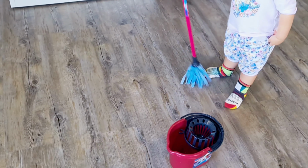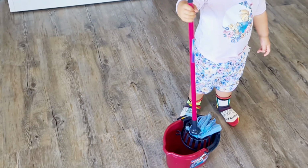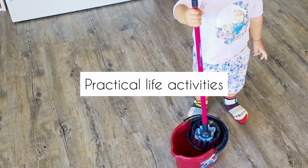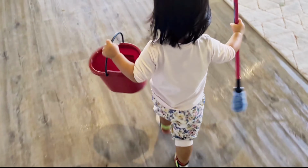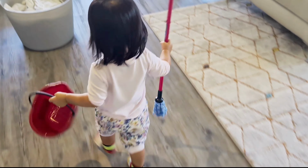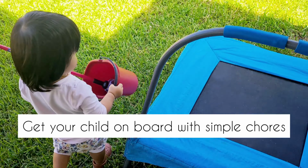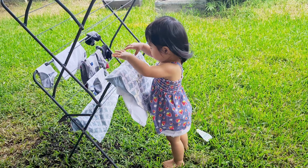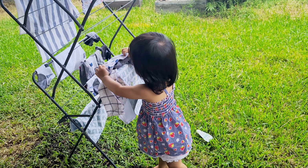Whether you're into Montessori or not, getting your child to help around the house is really important for their development. In Montessori world, we call these practical life activities. If you want your child to be able to take care of themselves, take care of their environment, and take care of the others in the family and become a helpful, positive, and capable human being, get your child on board with some simple chores. In other words, practical life activities. So in today's video, I'm going to share with you guys 10 practical life activities you can do with your toddler at home. So let's get started.